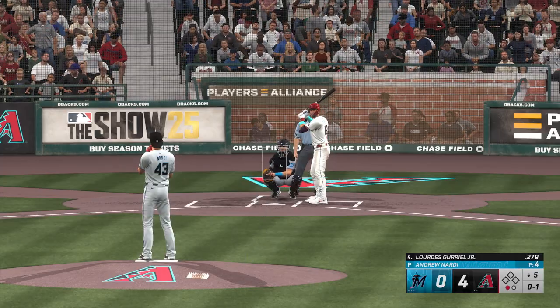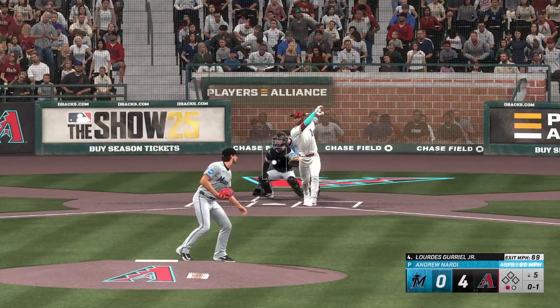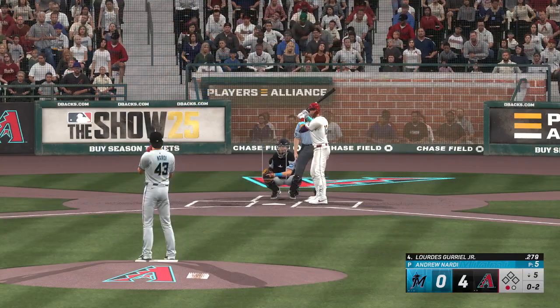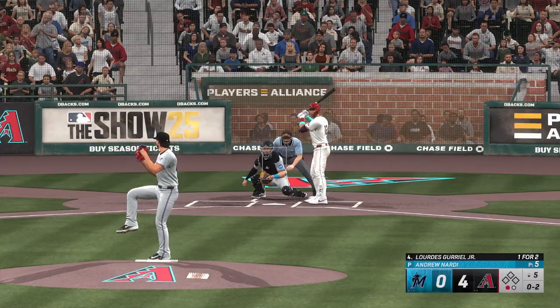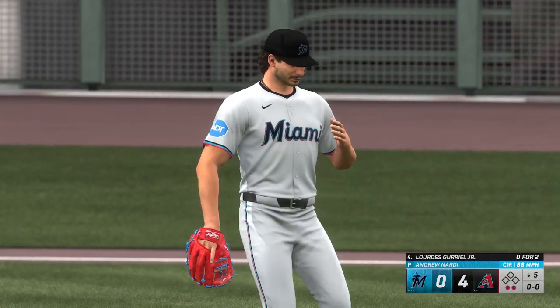0-1. Swing and a drive, deep right field. Sanchez going back on it. Won't get to this one. It drops foul. I wouldn't throw him another breaking ball. Try to go again with the fastball, slightly elevated. He just is having a hard time catching up. Swings through it, and that's a strikeout.